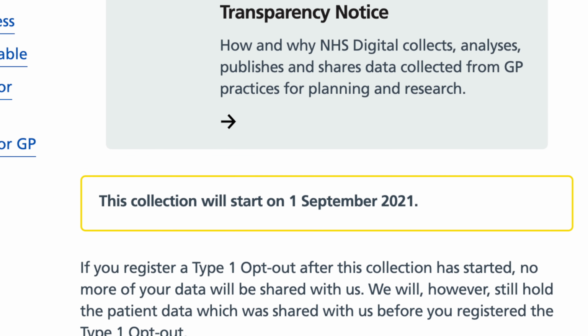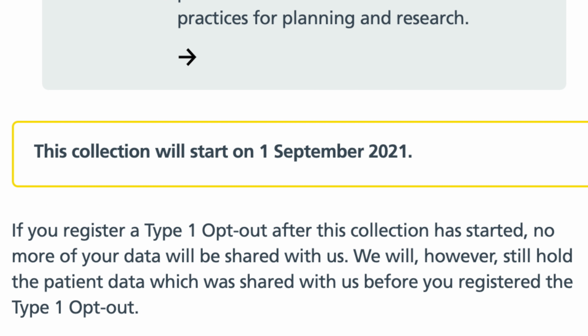Now, apparently due to the concerns over the security and privacy of data, this plan has been pushed back 2 months till the 1st of September. That means the collection of this data is not going to start to happen until the 1st of September.